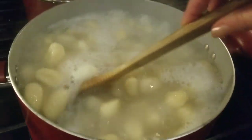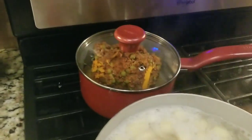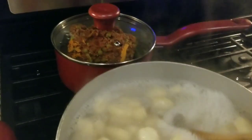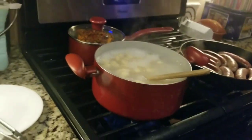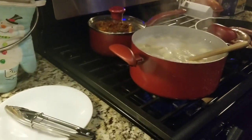So I have 2 packages of gnocchi boiling in salt water. And then I have leftover meat with peas from that rice ball bundt that I made for Christmas. I had it frozen, so I'm just cooking that up. I'm going to mix them together, top it with cheese, and bake it for baked gnocchi. So that's dish number 1 for the boys.